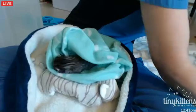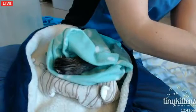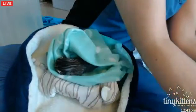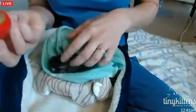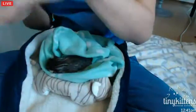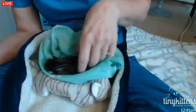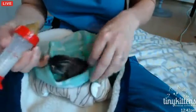So the formula also, it's really important to make sure that's the right temperature, so I'm just going to test it. It's pretty good. Pretty good. So I'm starting at 10. This is the Royal Canin cat milk, which is really good. And these bottles are really nice too.